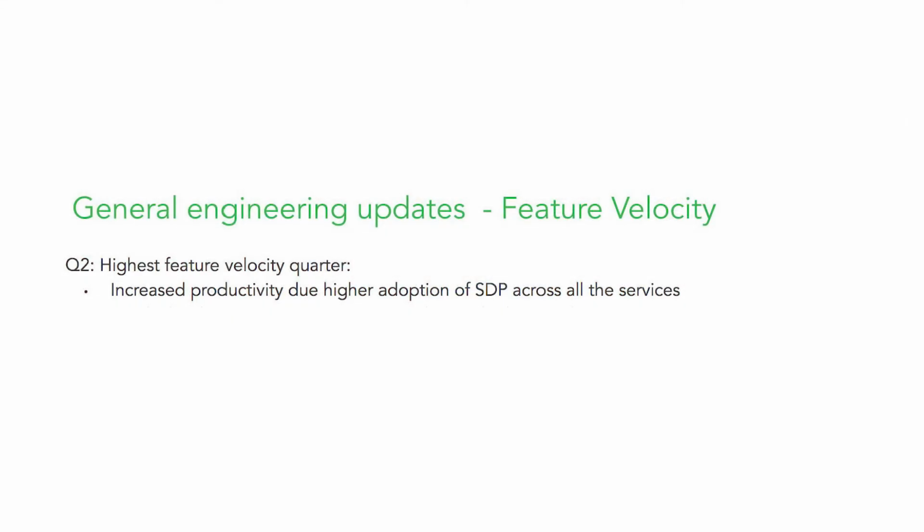This is a little snippet from a quarterly retro that our Chief Development Officer just gave to engineering. The first reason for this increase in service velocity was the adoption of SDP. To be clear, it wasn't the only reason, but it was one of the main reasons. Engineers were simply happier and more productive. They were spending less time dealing with code deployments and more time creating value for the company.